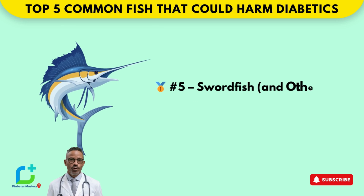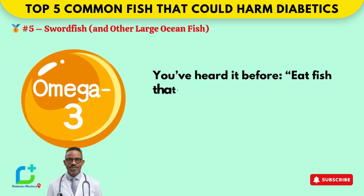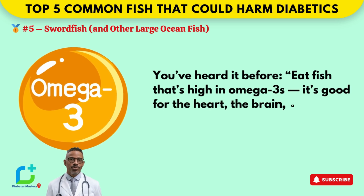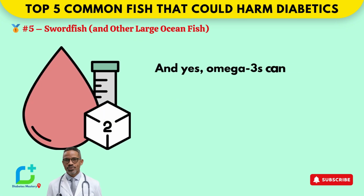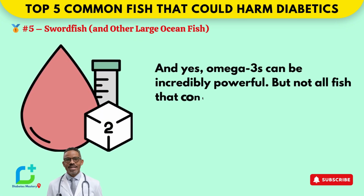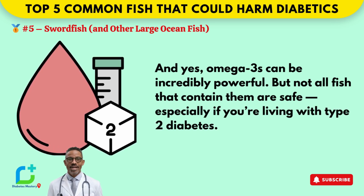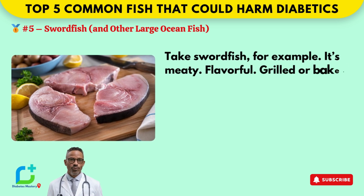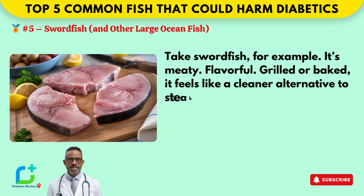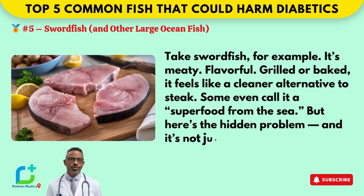Number 5, swordfish and other large ocean fish. You've heard it before. Eat fish that's high in omega-3s. It's good for the heart, the brain, and even blood sugar. And yes, omega-3s can be incredibly powerful, but not all fish that contain them are safe, especially if you're living with type 2 diabetes. Take swordfish, for example. It's meaty, flavorful. Grilled or baked, it feels like a cleaner alternative to steak. Some even call it a superfood from the sea. But here's the hidden problem, and it's not just swordfish.